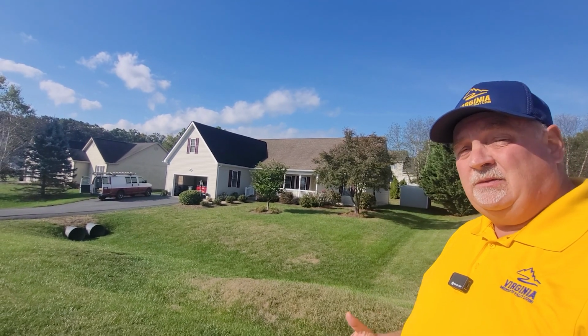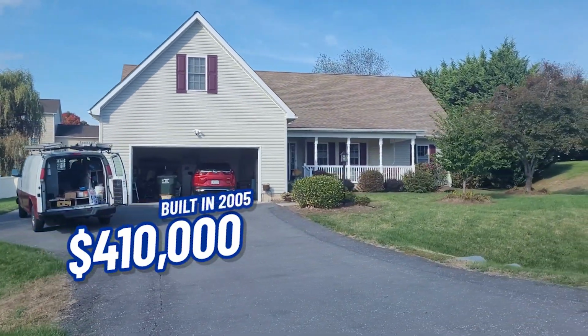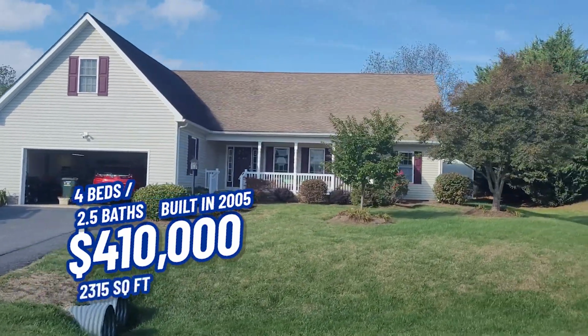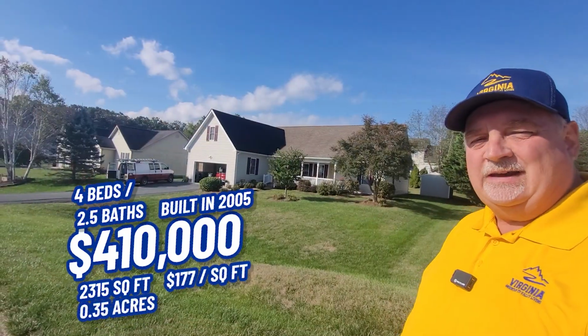It sold for above its asking price. It actually sold for $410,000. This home was built in 2005. It has 4 bedrooms, 2 full baths, and 1 half bath. It has 2,315 square feet of finished living space. You break that down, that's $177 a square foot, and it sits on a 0.35 acre lot.